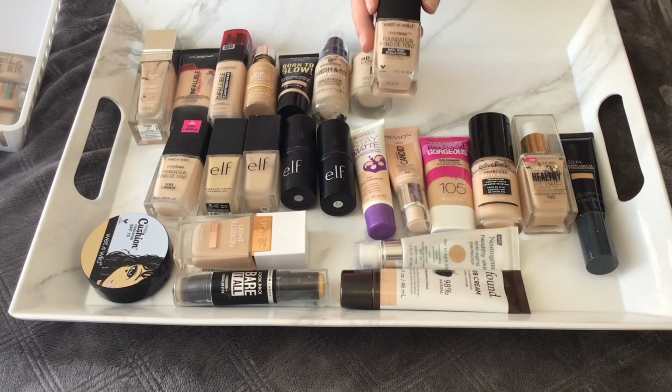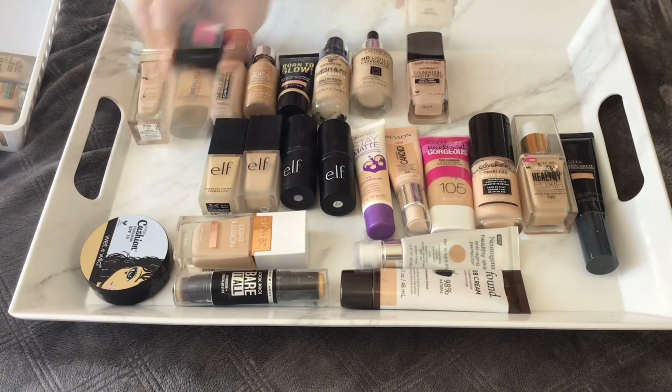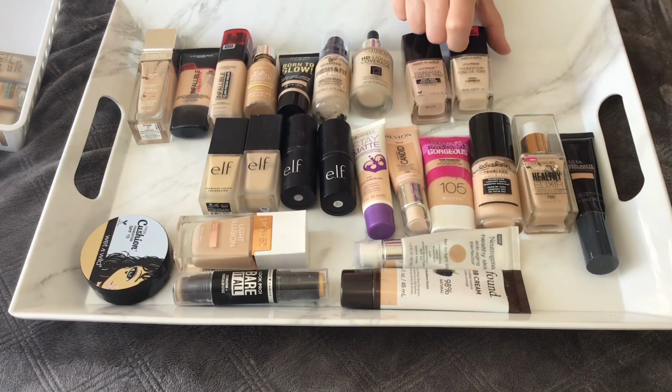Then we have the Wet n Wild Photo Focus Foundation in the shade Shell Ivory. This one I really like, so we're going to hang on to that one. Next to that one, we have the Wet n Wild Photo Focus Foundation in the Dewy formula. This one is in the shade Porcelain. Both shades work pretty well for me, and this one is fairly new, and I've really been liking it. It doesn't wear as long on me because of my skin type as the regular Photo Focus, but I do like this one for every day.